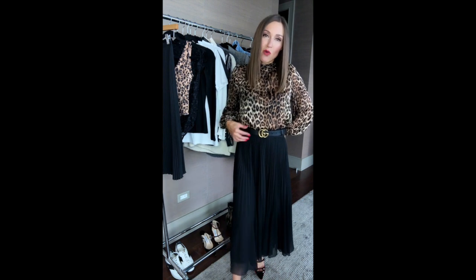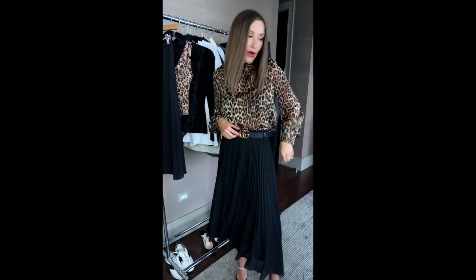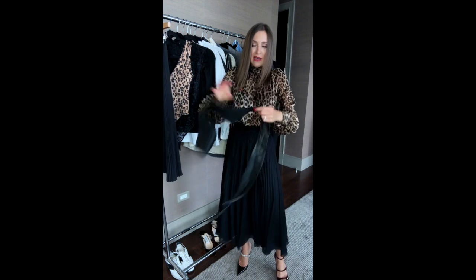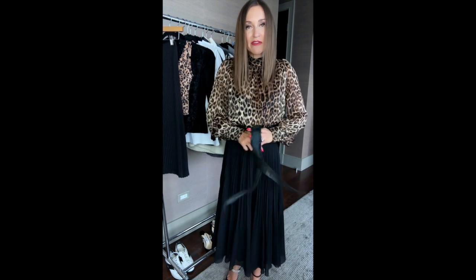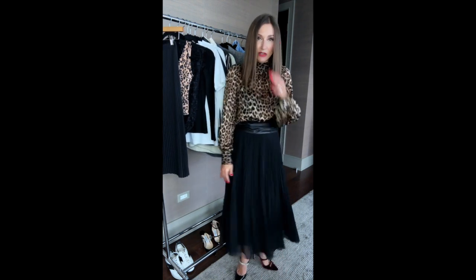If you don't want to show the elastic waistband, you can always do a wider belt, or if you have a wraparound as well. Let me see here. Excuse me. I have a wider wraparound belt. That's another option. When it's wider, you hide the elastic of the band, and then it's a little bit more polished looking. It depends on your body shape and how you like to wear things, but that's another option as well.